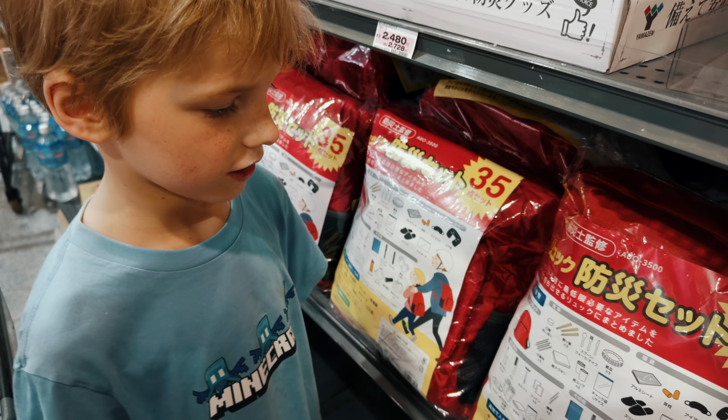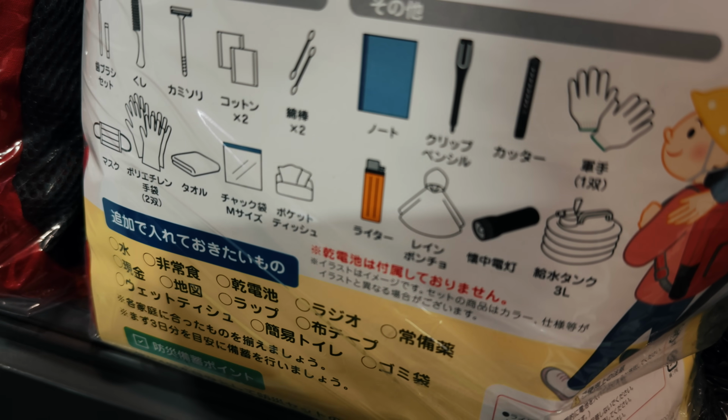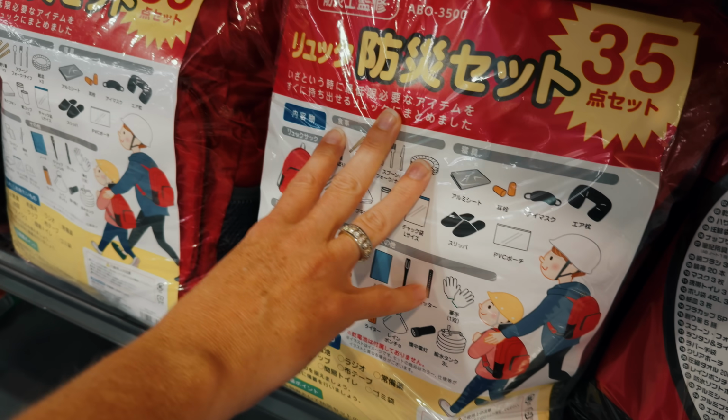What'd you find on there, Joshua? Our name? We're famous. I have a lot of these supplies, so I don't want to buy the whole bag, I don't think. And this is not enough for 6 people.